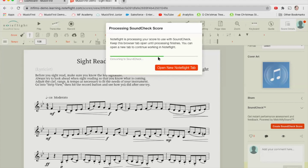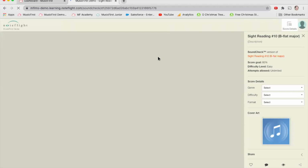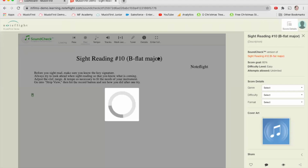And then Note Flight has also made all of the Hal Leonard content libraries, which is hundreds of pieces of content for band, choir, and orchestra, available for an additional $3 a user. So for the $49 base fee plus $8 a user, you can get a Soundcheck with a whole bunch of Hal Leonard content in it.